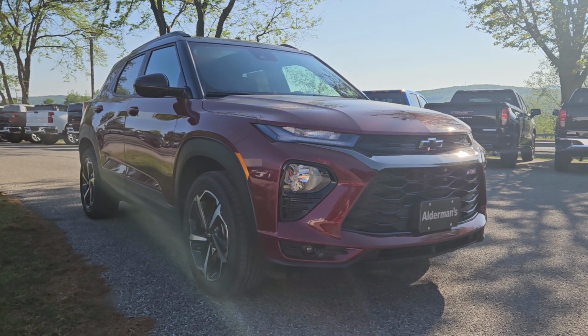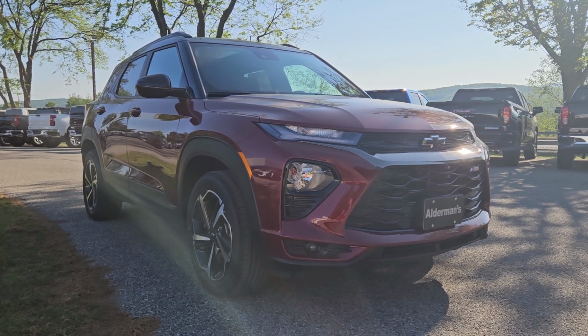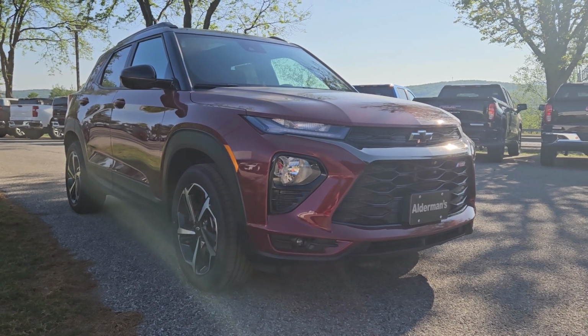Terry, thank you so much for your request for information on this 2023 Chevy Trailblazer. This is the RS trim level package. It's got a lot of nice features in this vehicle, and I just want to go over some of those features with you. So let's dive right in.